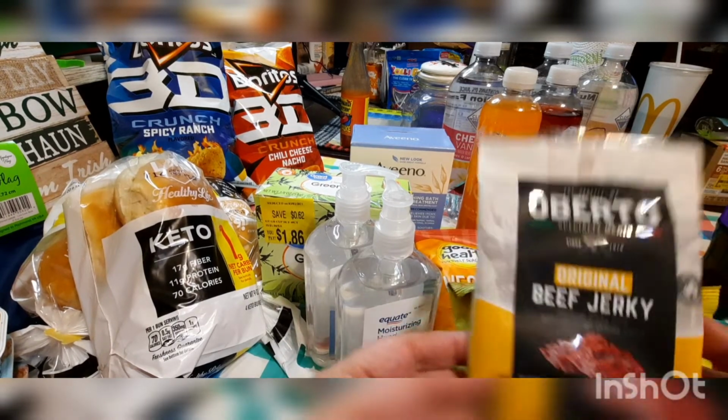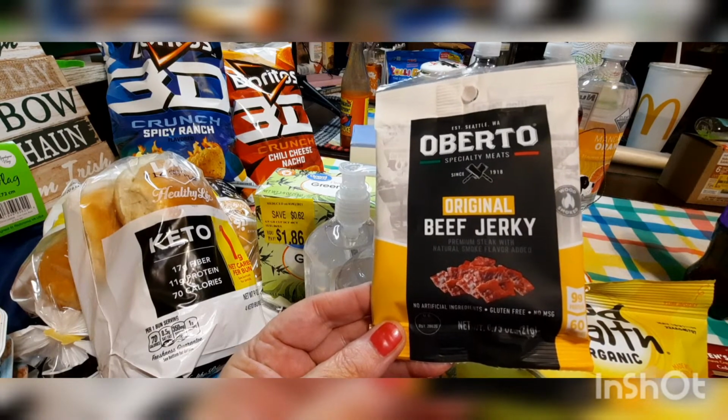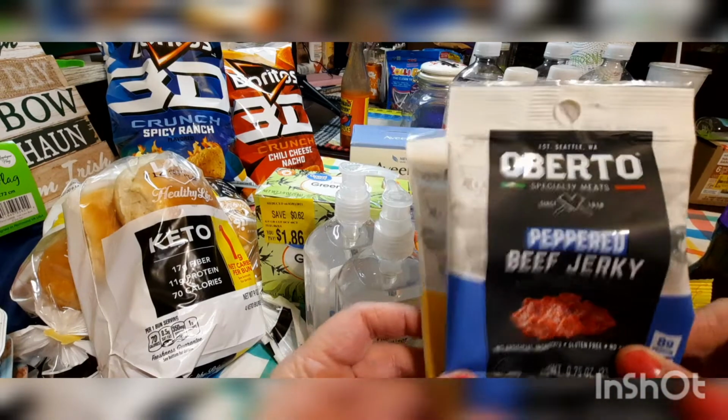Yeah, and the chef gets munchies when he's watching TV at night. So he'd never seen these little jerky packs in the Dollar Tree before. So he got one of the original and one of the peppered beef jerky.